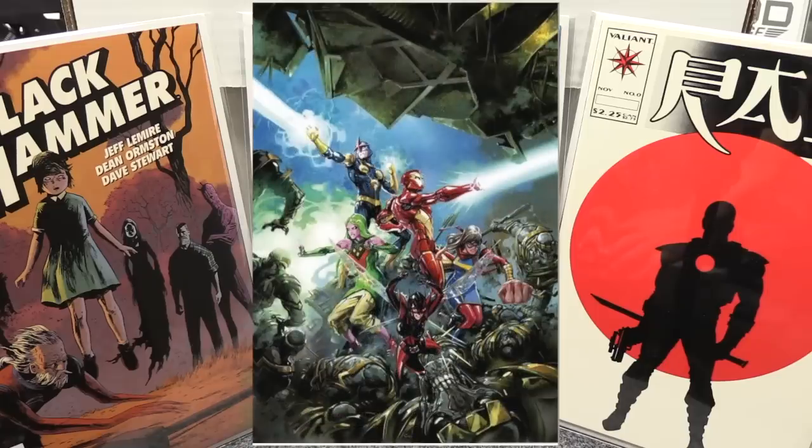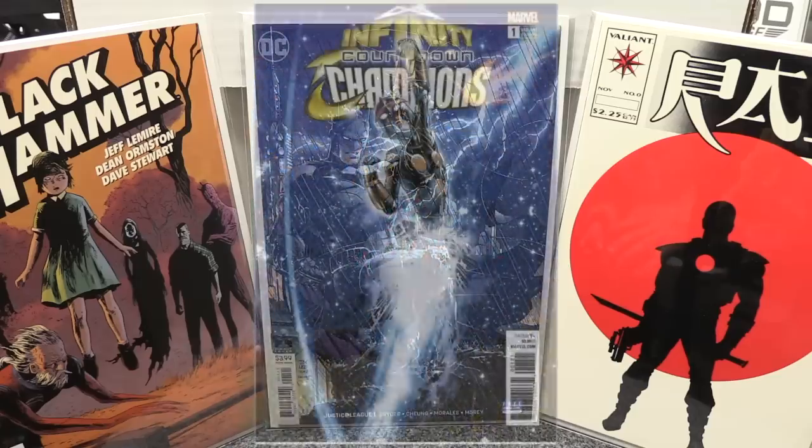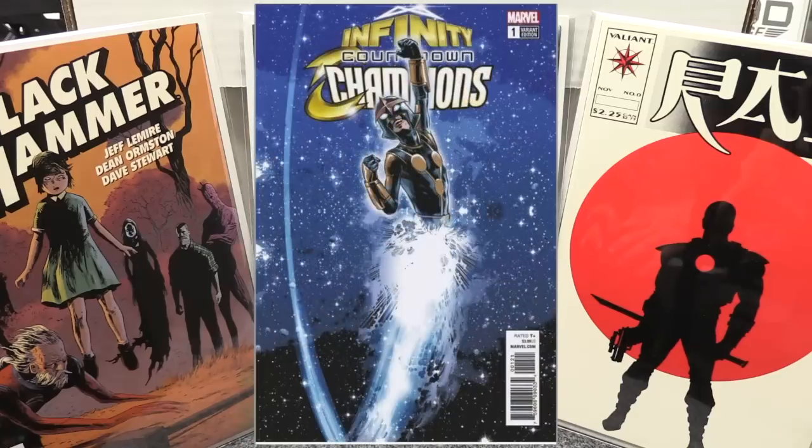There's 2 covers for that as well. There's cover A, which is a Clayton Crane cover. It's a really nice cover. And cover B, which is a Mike Deodato cover. And, you know, this whole Infinity Countdown run, there's stuff popping up in there.